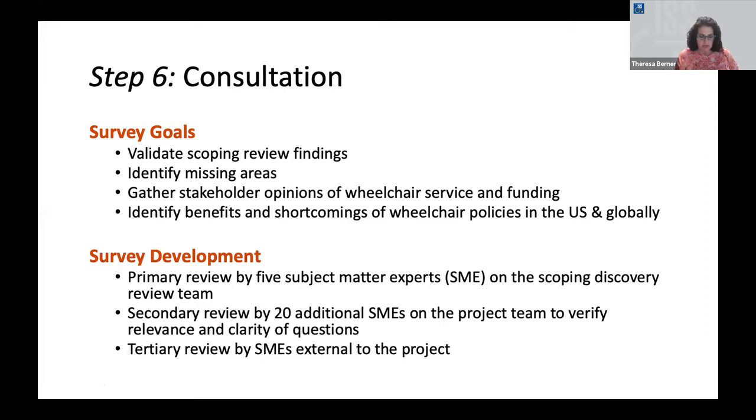If we pause and go back to that scoping review, we identified the research question, identified studies, selected them, charted the data, and collected it. Now the sixth step is consultation. That's where we reach out to the experts to ask, have we missed anything? So we developed a survey, and the survey goals were to validate the scoping review findings and identify missing areas.